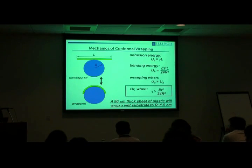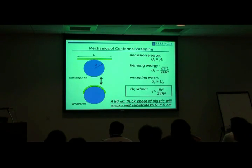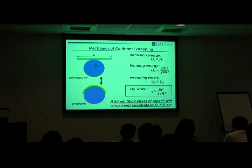The problem with driving the thickness down to the extreme levels that I showed you before is that the circuit then becomes too floppy to manipulate. The surgeon needs to manipulate it and mount it on the brain. So if it's floppy enough to wrap the brain, it's not self-supporting. It just falls on top of itself. So for a 50 micron thick sheet of plastic, which is a good ballpark number for something that's thick enough to be mechanically manipulated, you can really only wrap a surface with a radius of curvature down to about 1.5 centimeters, even when it's wet. You can't do smaller than that.